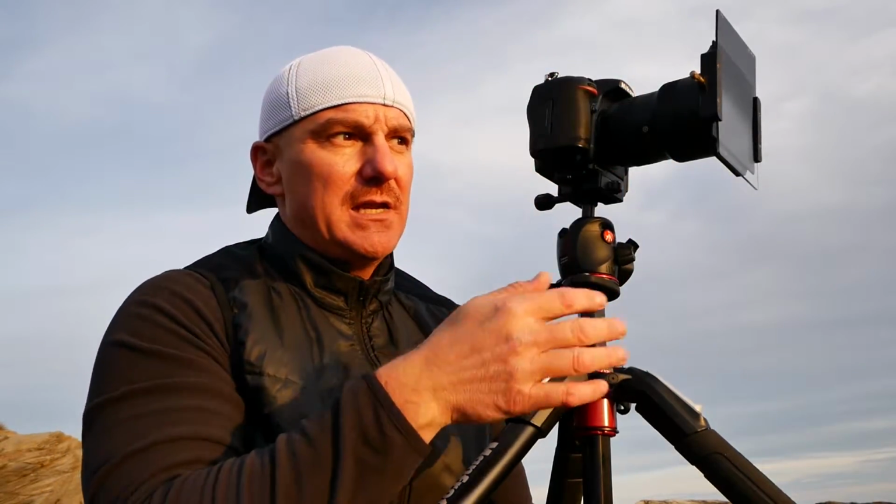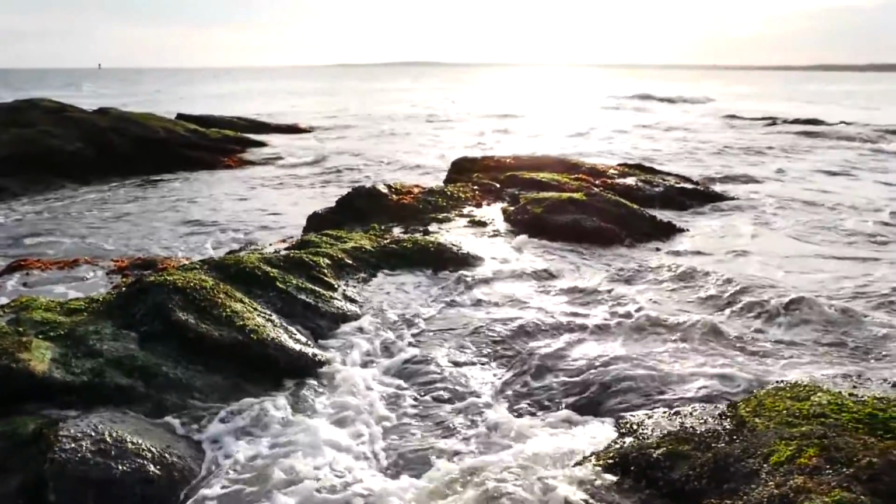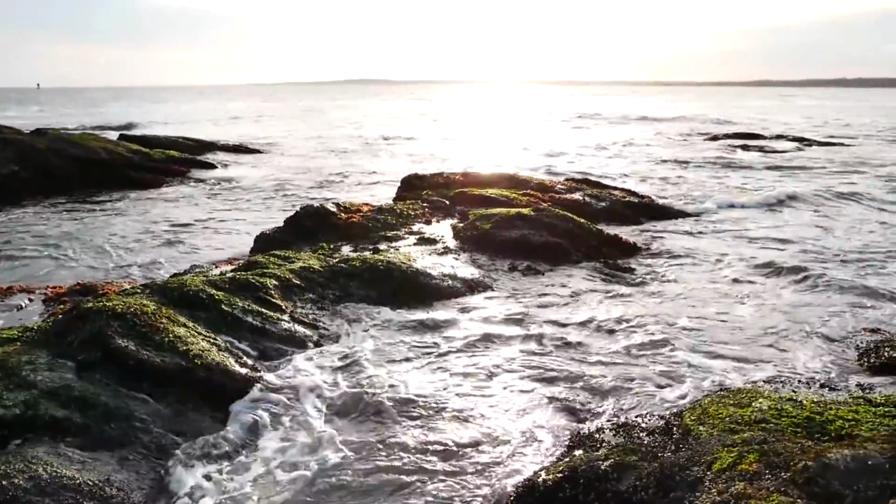because the tide's coming back in and it's hitting these rocks that are going to be part of the foreground, and they're making some really nice patterns as the water comes up and then starts to recede back. So right now it's all about timing the water coming in and getting it as it recedes back.